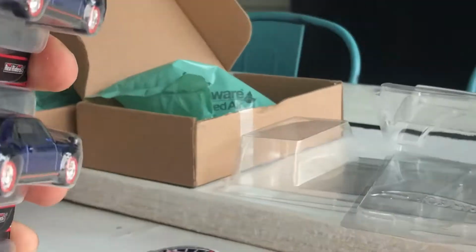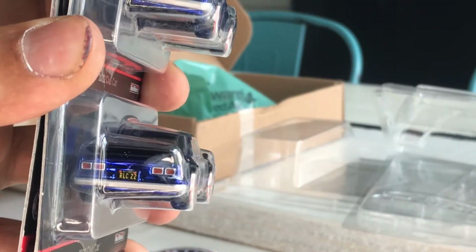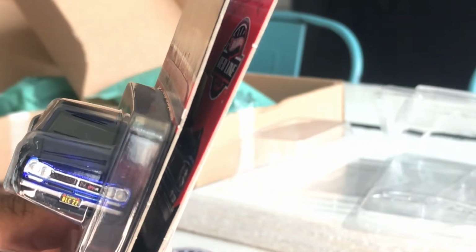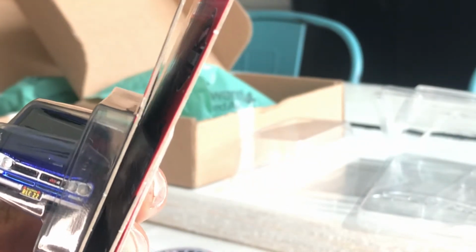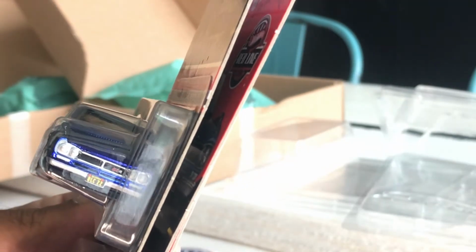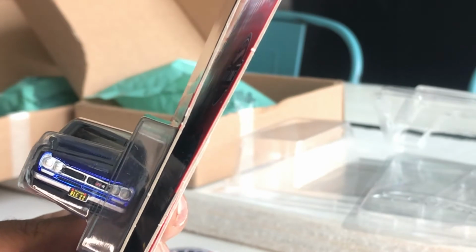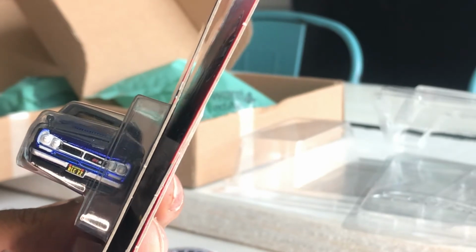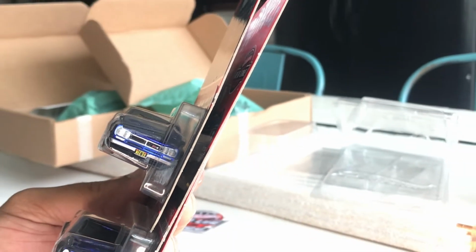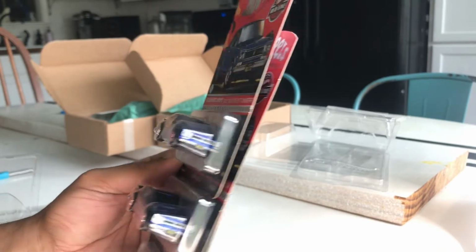It says on the back, RLC 22. Let's check out the front end. A little zoom in. Very nice RLC 22 license plate on the front. And I think that's GTR on the grill. Looks like it. See if I can zoom in a little bit more. Yeah, I see GTR. Very nice.